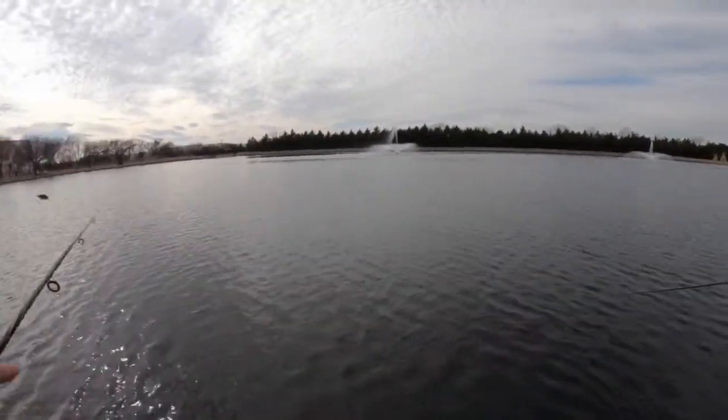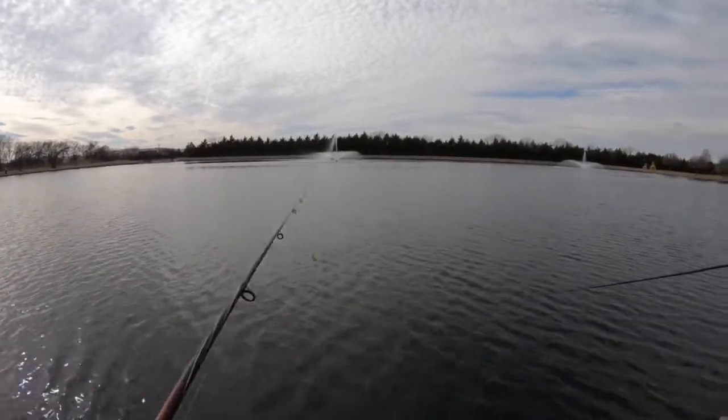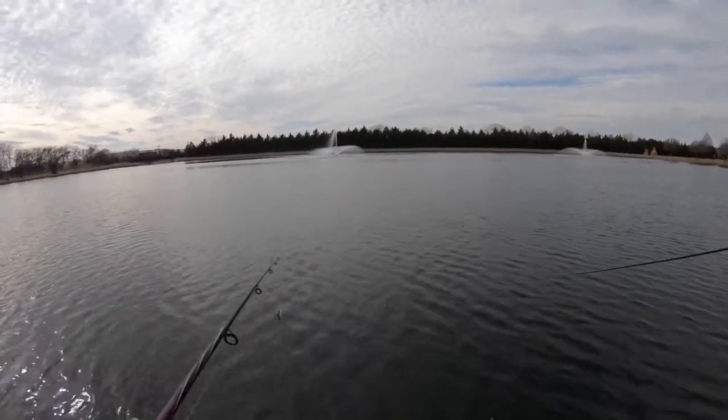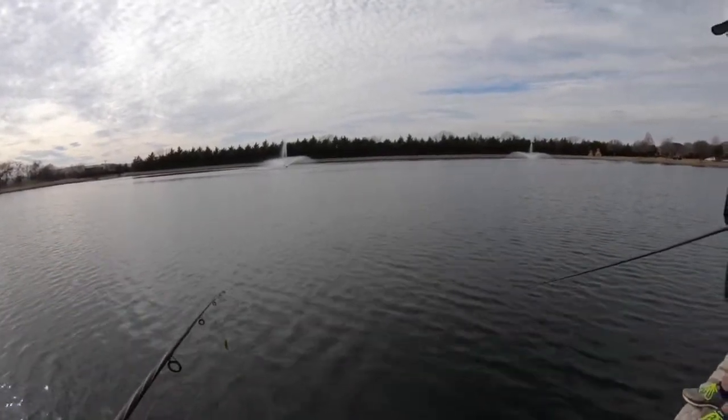Nothing on this little guy, which is fine. This guy got me a couple big ones the other day. This yellow one, I was kind of surprised, but at a pond over by my house, they went after it. They were going crazy for like 15, 20 minutes. I had three good ones on this thing.